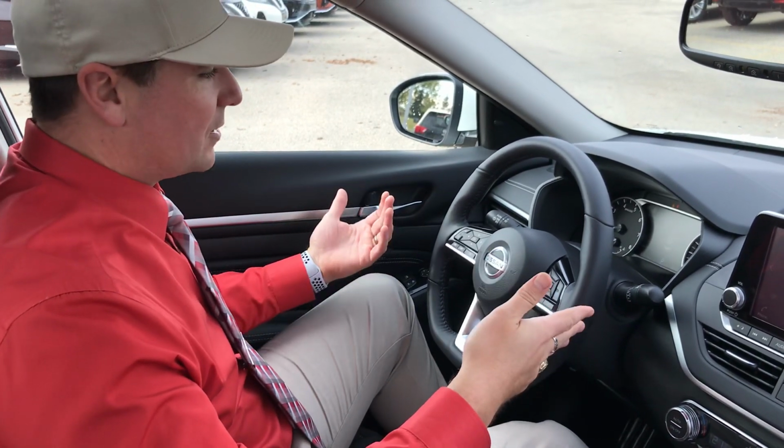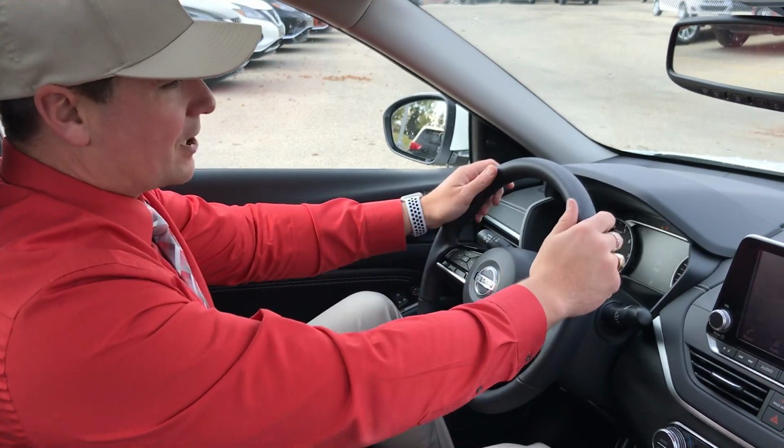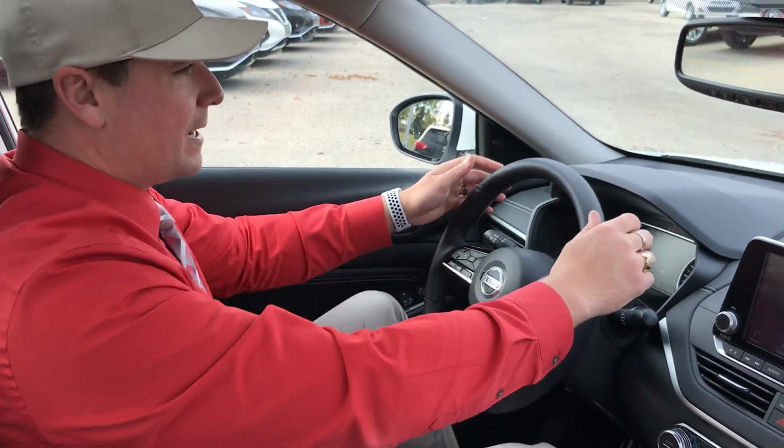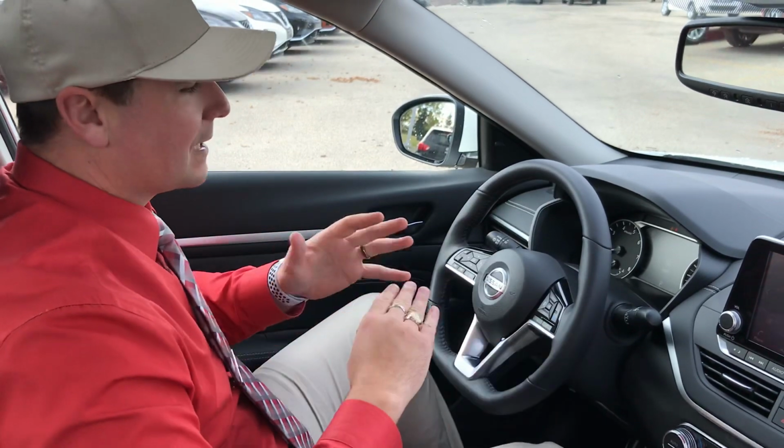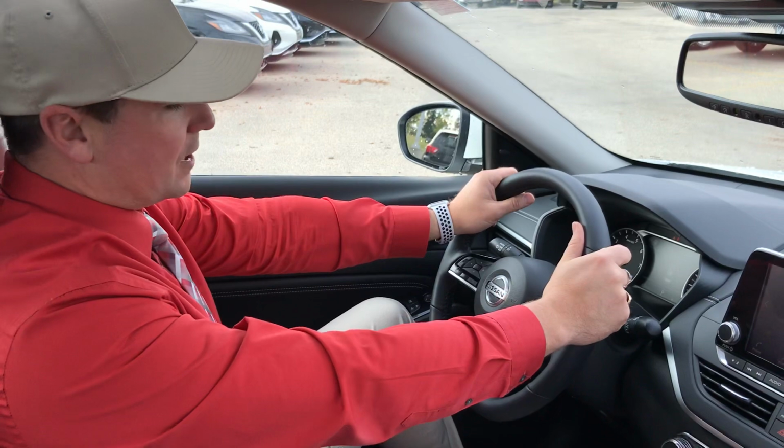So when you have the semi-autonomous driving system on, you set it up, you hit set on here, the vehicle will actually steer around corners for you, brake, accelerate, keep you right between the lines. It's amazing. I mean, it's definitely a system that just takes all the stress out of driving.